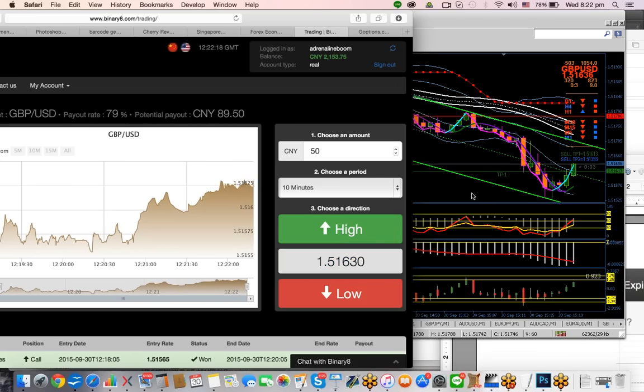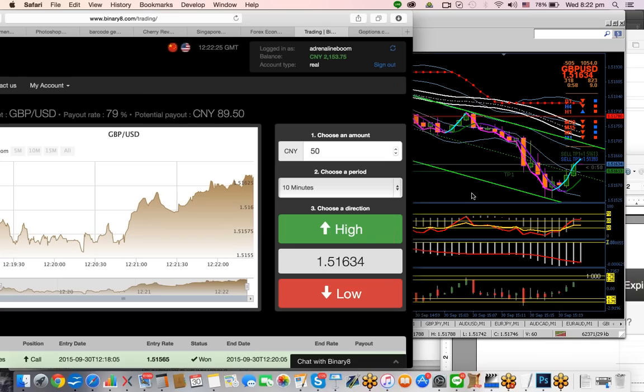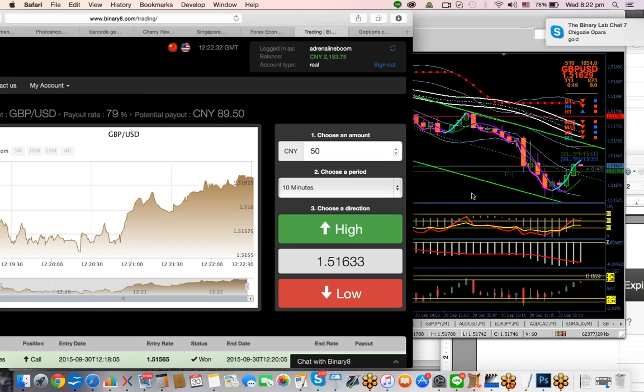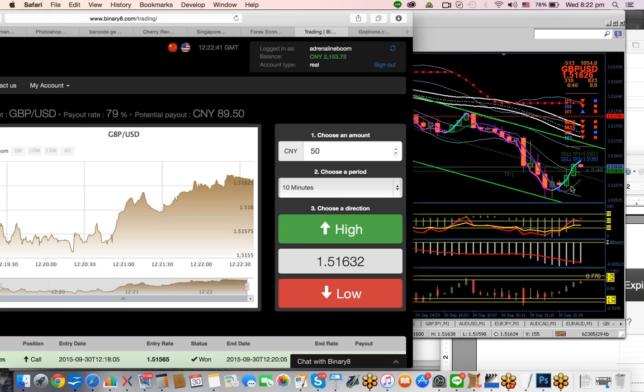And okay, if ever you guys see a really good setup and you failed to get in the trade, what you must do is observe the price movement. If it's moved too much, then do not take the trade anymore. It is better to give them an opportunity than to play into the trap.